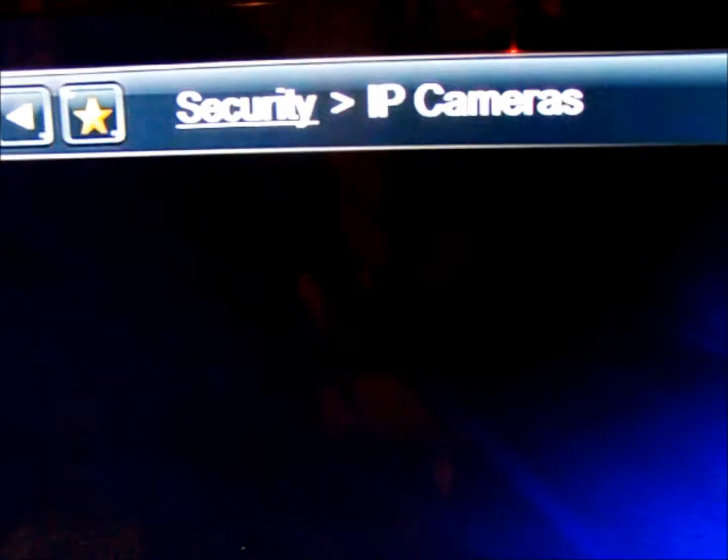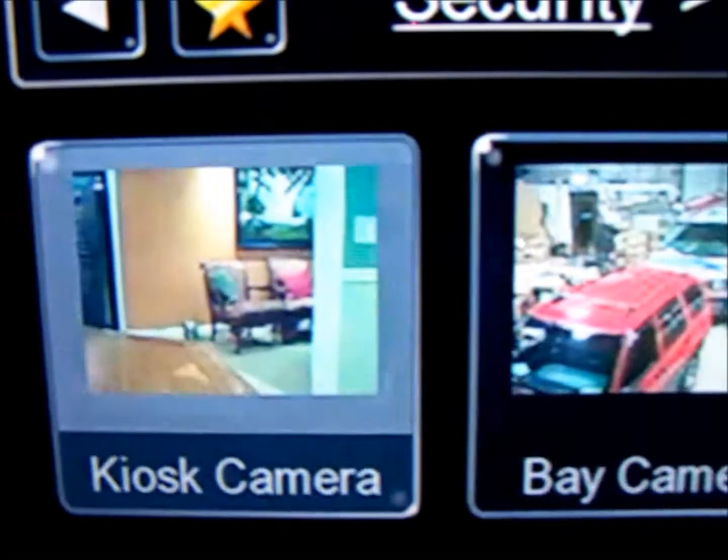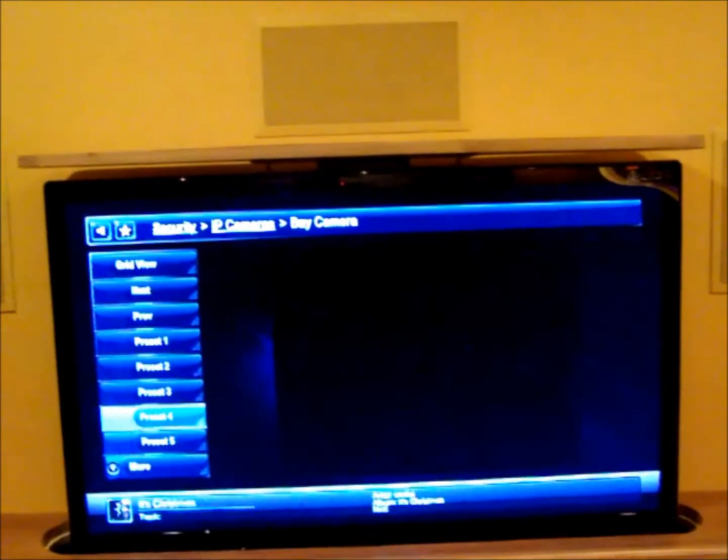So I have whatever IP cameras that I have in the facility. I have one that's looking at my installation facility in the back. I can bring that up full screen, and it's a wireless camera, so it's buffering the image. Should get it up.